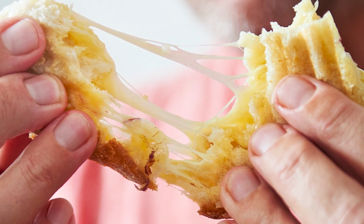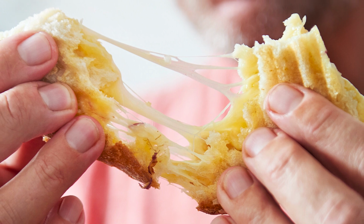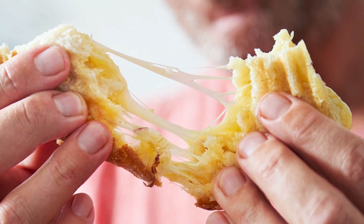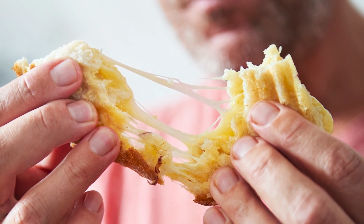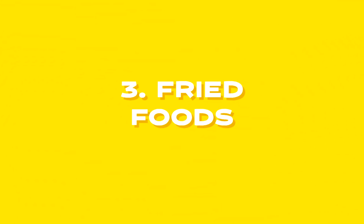But there's more. Dairy products often come packed full of fat, which is another red flag for anyone looking to avoid inflammation in their digestive tract. Before deciding to consume dairy, take a moment to consider whether the potential risk of inflammation is worth it.